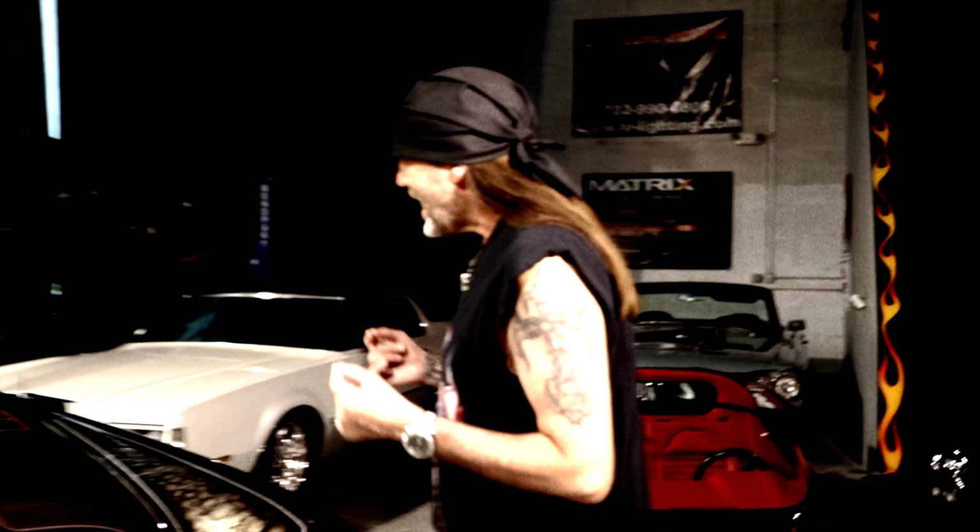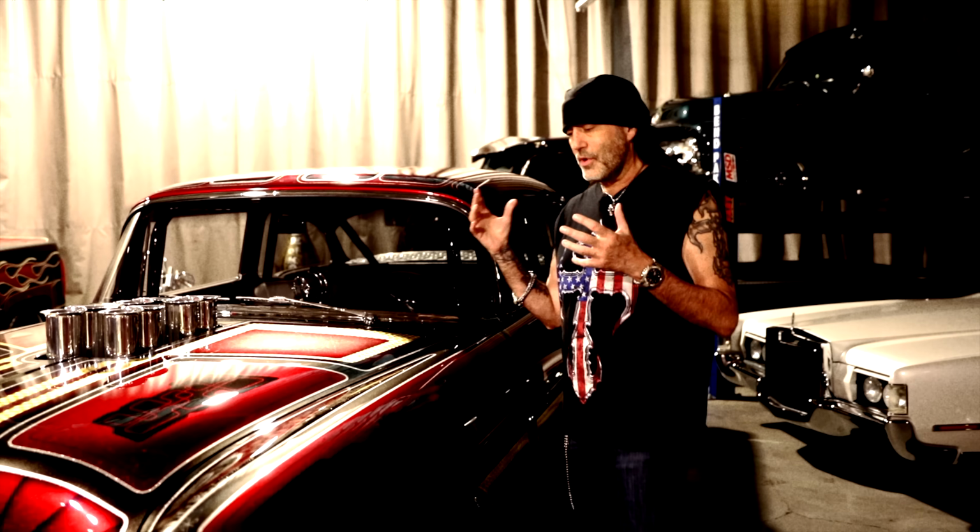The cool thing about a gasser is there's really no rules. It's kind of like a hot rod where there's no rules, kind of like a custom car where there's really no rules. I feel that way about a gasser, but there are certain things to me that make gassers proper. And to me, one of the things is eliminating stuff like the front bumper, eliminating the front suspension and changing it to a solid axle front suspension type of a car, beefing up your frame for strength and rigidity.